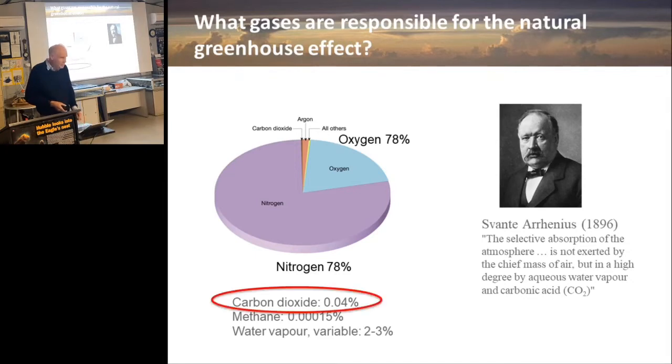Now, that's quite low, right? 0.04%. And I've seen, perhaps from the sceptical side of things more than elsewhere, the argument of incredulity. How can 0.04% changes to such a small quantity really make a difference? And the answer is because, I'll show you in a minute, it's actually a very, very strong emitter.